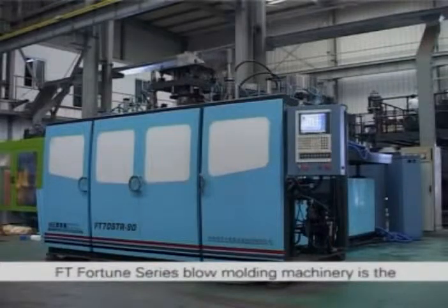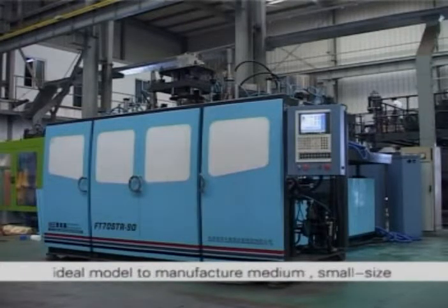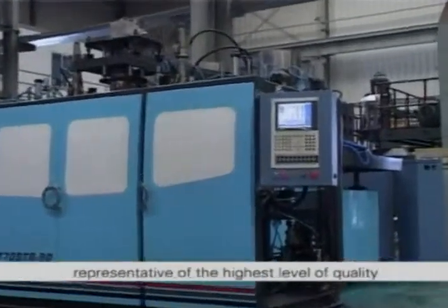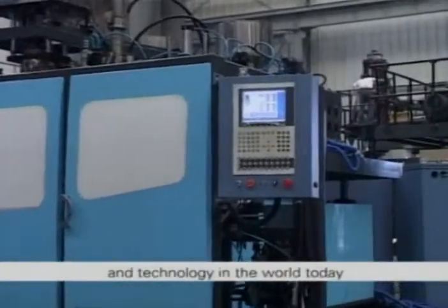The FT Fortune Series blow molding machinery is the ideal model to manufacture medium and small size top grade plastic blow molding products and is the representative of the highest level of quality and technology in the world today.